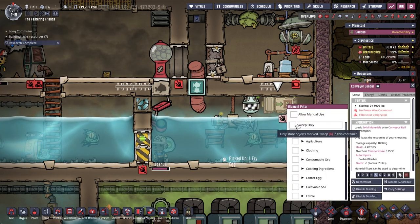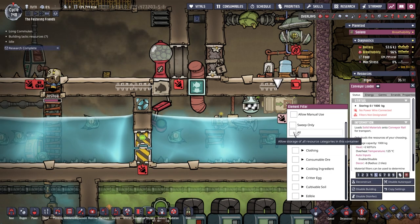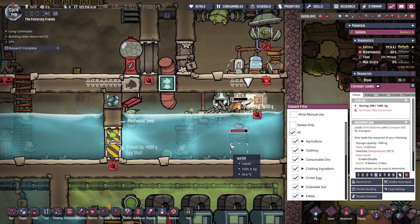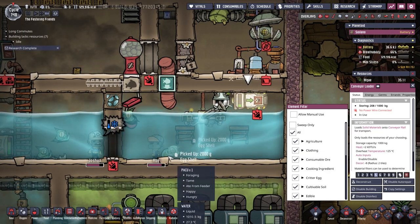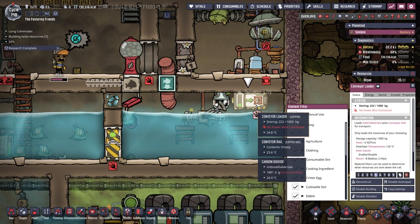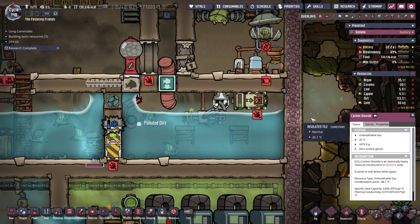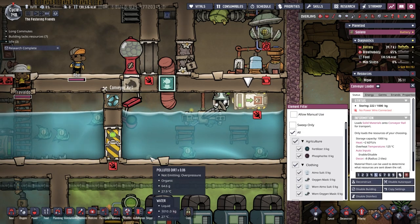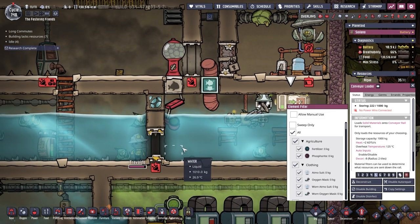So the deal here is... This is going to be... Anything in this area can be swept up. Anything. Doesn't matter what it is. Stone, eggshells, doesn't matter. Okay, you've already picked up everything and you've dropped it in here. This thing has a capacity of, I don't know, 1,000 kilos, so that's fine. He'll take polluted dirt soon, too.